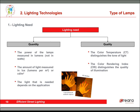If we talk about the quantity of light, it means the power of the lamp measured in lumens, not in watts. Be careful about this. It is also important the amount of light that reaches the surface, measured in lux, which is lumen per square meter, and the amount of light that the lighted surface gives back, which is called luminance. The light needed depends on the application. We will see some reference values later on.